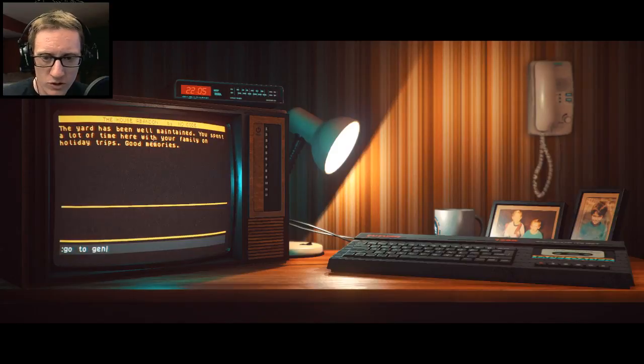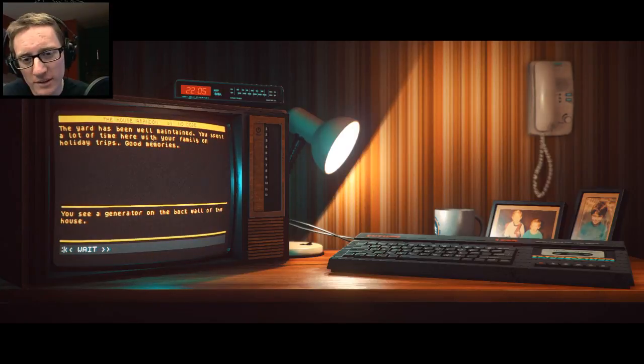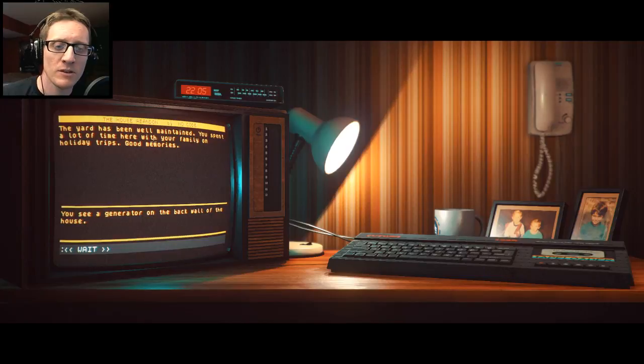Go to generator. Look around. You see a generator! I could have just gone to it? Come on, you're killing me, Smalls. You see a generator on the back wall of the house. Now can I go to it? Go to generator.